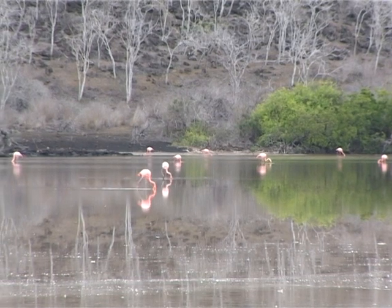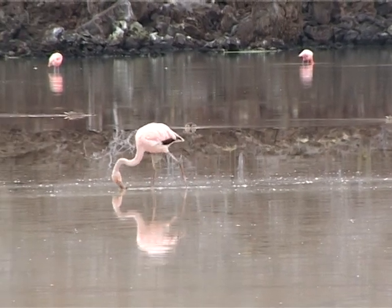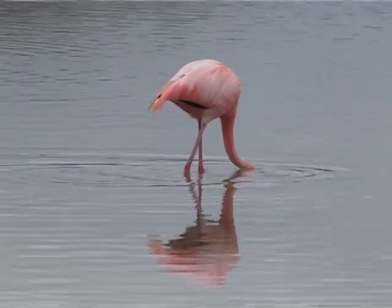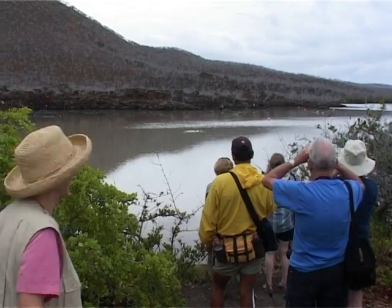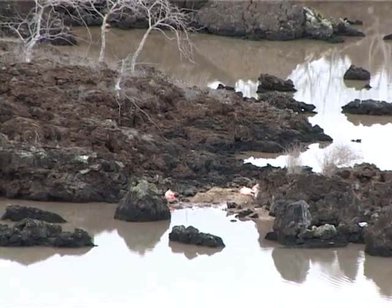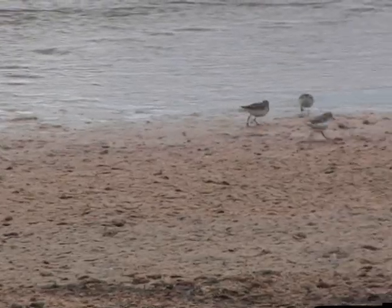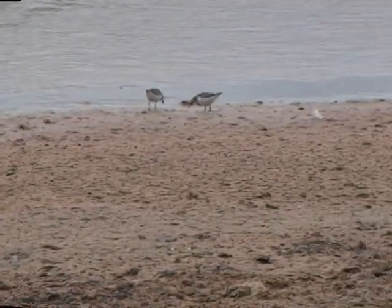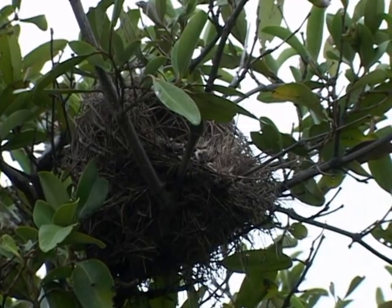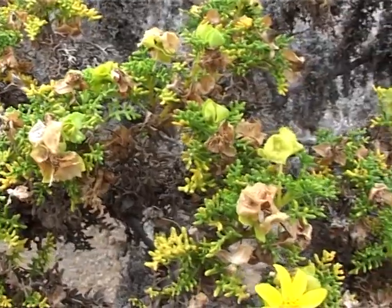A short walk inland takes us to a lagoon of flamingos. Two flamingos are sitting on nests. These are sandpipers. This is a finch's nest. And this is a Galapagos daisy.